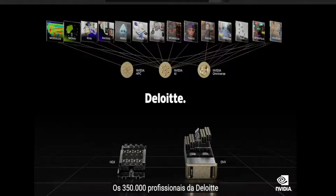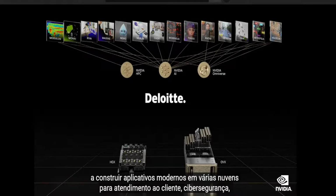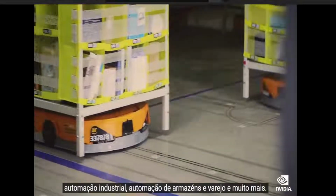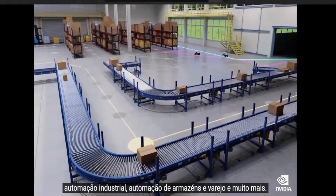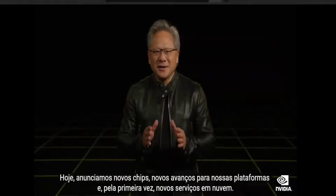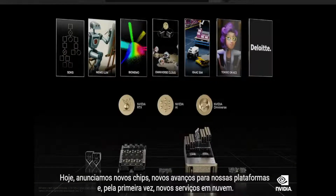Deloitte's 350,000 professionals will help the world's enterprises use NVIDIA application frameworks to build modern multi-cloud applications for customer service, cybersecurity, industrial automation, warehouse and retail automation, and more. Deloitte is a major new addition to our ecosystem of software developers and go-to-market partners. Today, we announced new chips, new advances to our platforms, and for the very first time, new cloud services.